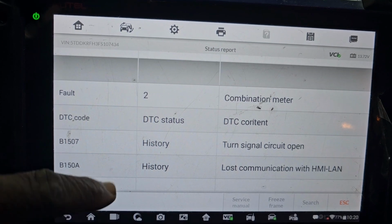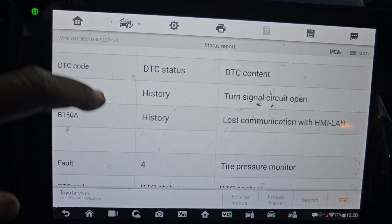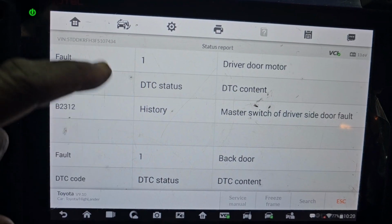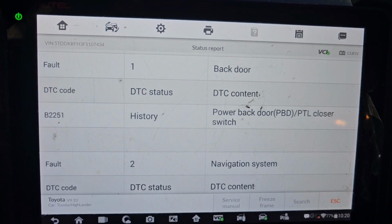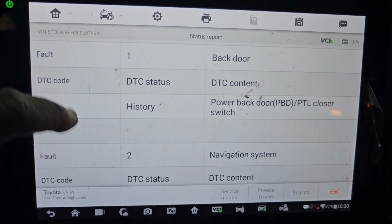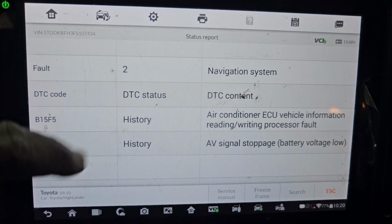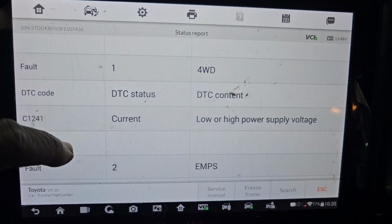The details say turn signal, lost communication with HMI lane, tire pressure four codes, does not report driver door, master switch of the driver side door fault, that's not a problem. Power back door, PTL close switch, this is for the trunk maybe. Now air conditioning, ECU vehicle information, signal is stop, battery. Now all-wheel drive, it's a low battery, it's okay.